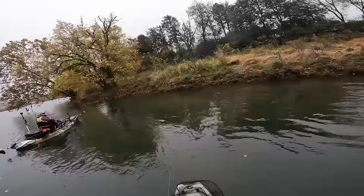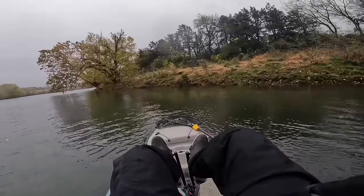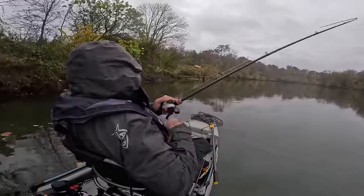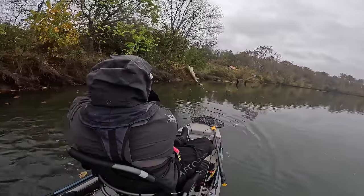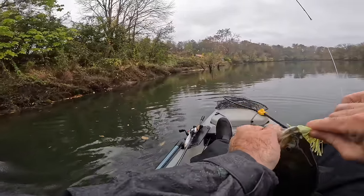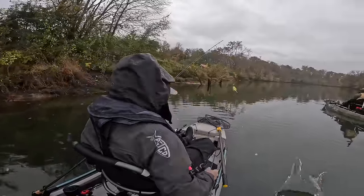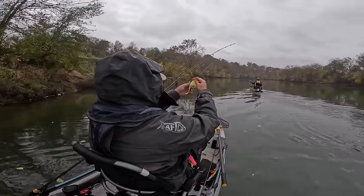If you want to get shot at, rained on, potentially run over, you name it, we've done it. We've been there and got the t-shirt. There we go. Little largemouth. Yep. John caught one right here the other day too. Hello? Hello? Are you there? God. I was really just sitting back watching you.